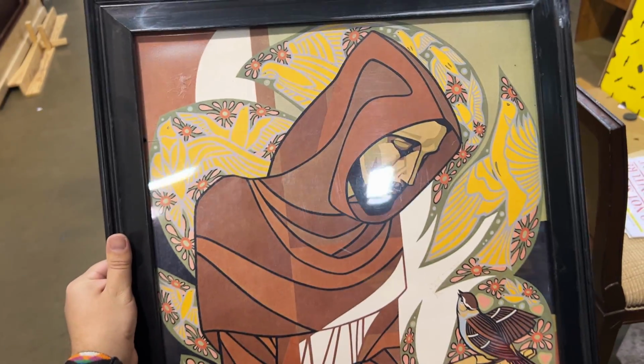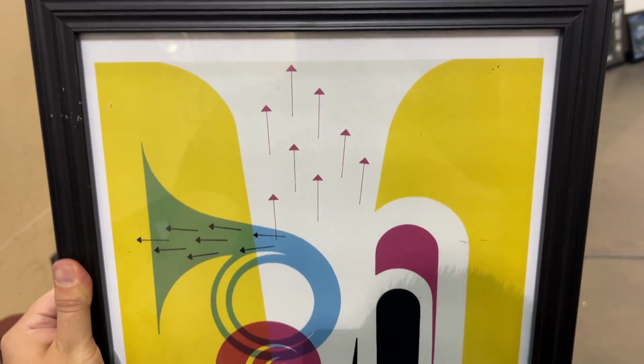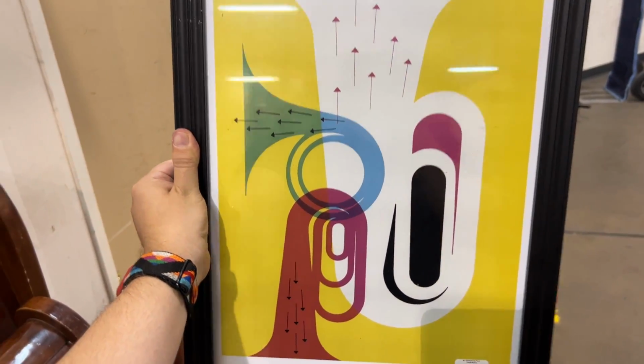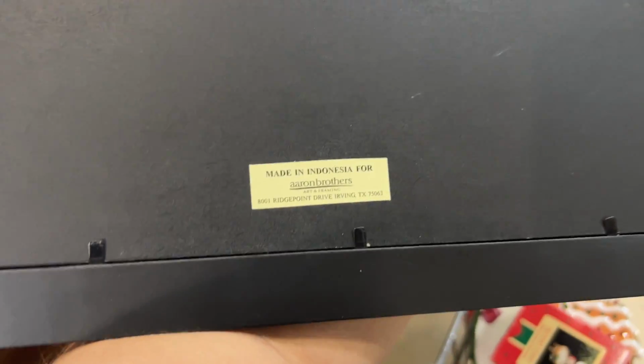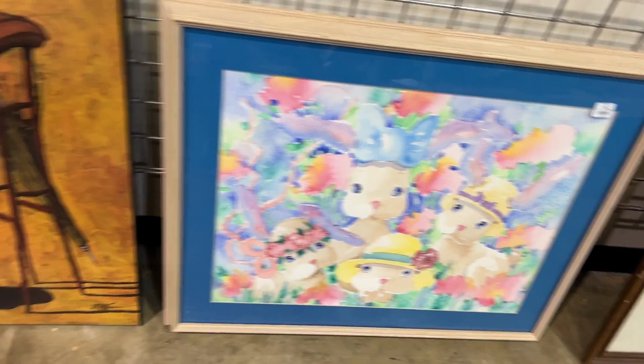This was a really cool print. It reminded me of the 70s or something. Very cheaply framed though, and what's going on with the focus? I just couldn't find the artist, so I left it. I purchased this because I love it. It's very modern, and of course I'm a music teacher, and it was framed by Aaron Brothers, so it was just very nice. Very nice. $12.99, 40% off. I loved those bunnies.